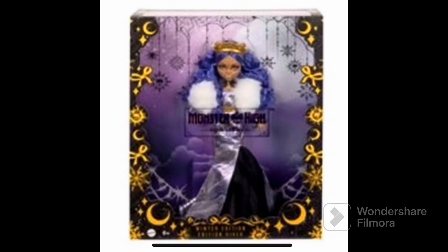If she is actually cheaper, I will gladly try or ask my parents to get me this doll for Christmas. But just based off of how last year went with holiday dolls, I am not likely to get this doll because I tried, man, with Howliday Draculaura. It did not work out. My parents saw her in stores once, and never again. They never saw that doll again.